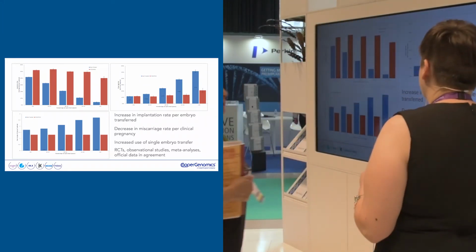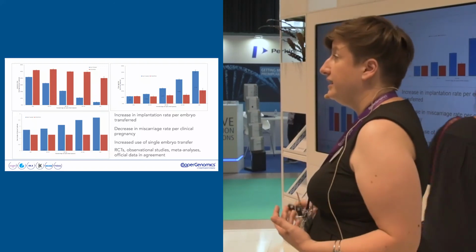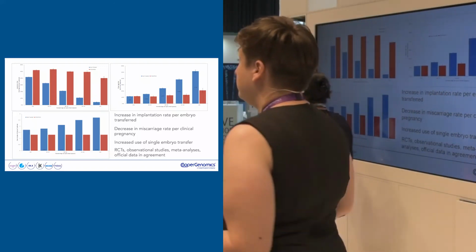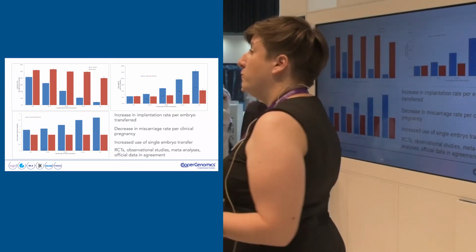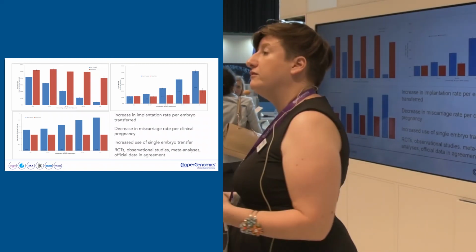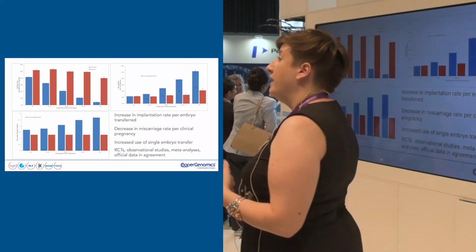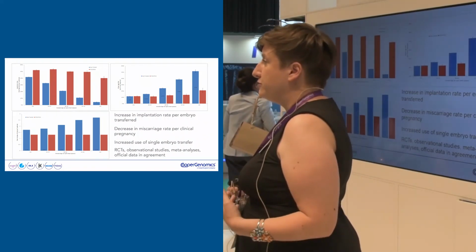And as I've said, the RCTs, the observational studies, the meta-analyses, and the official data do all now seem to be in agreement of this when we are looking at data from day 5 embryo transfers using a comprehensive chromosome screening platform and doing a frozen embryo transfer.